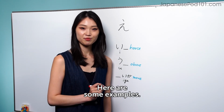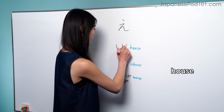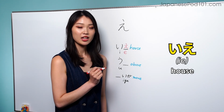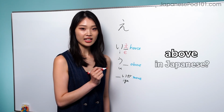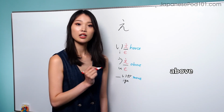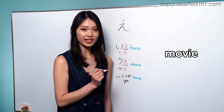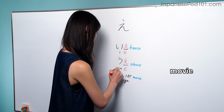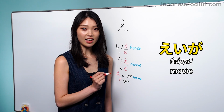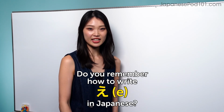Here are some examples. Do you know how to say house in Japanese? Ie. Do you know how to say above in Japanese? Ue. Do you know how to say movie in Japanese? Eiga. Let's review. Do you remember how to write E in Japanese?